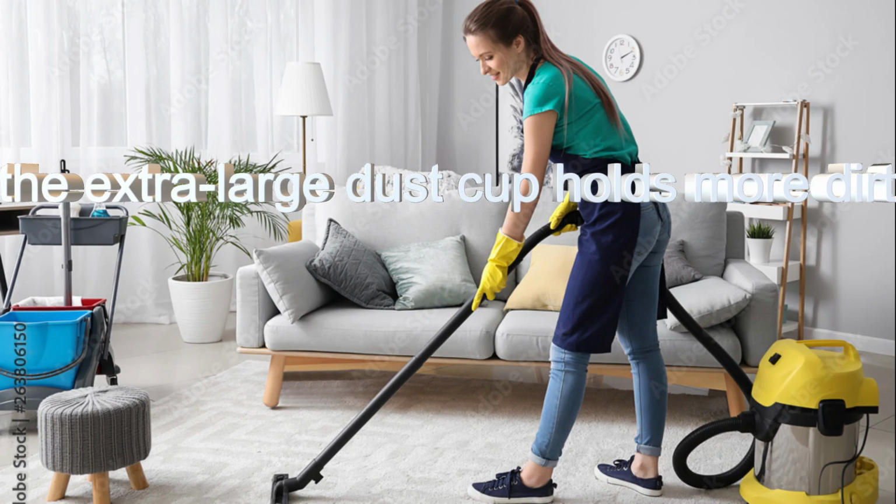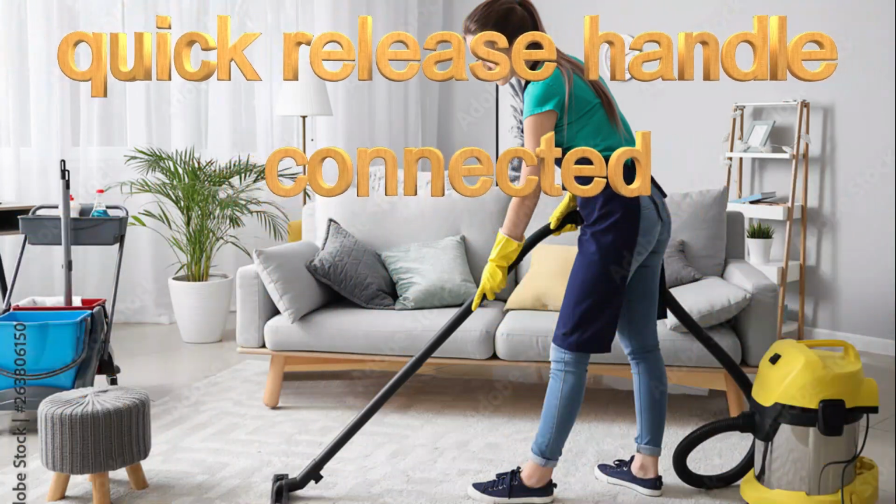They have extra large dust cup holders which can hold a lot, and they are easy to use, so you can clean extra things by using this kind of vacuum cleaner. Totally a nice vacuum cleaner. These are totally preferable vacuum cleaners for your home, office, and everywhere you want.